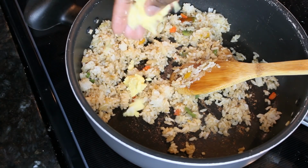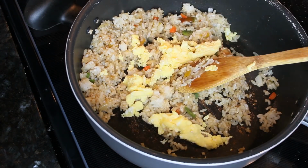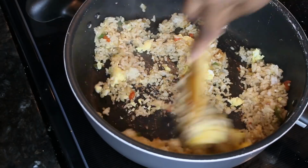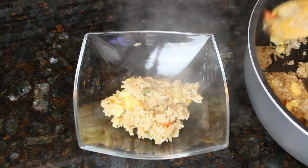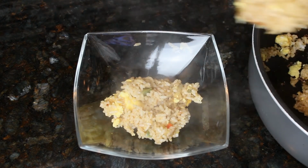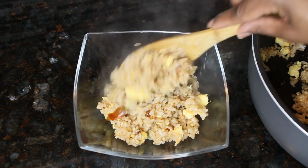And here I'm just adding some of the extra egg. Now, if you are short on eggs or you're not sure if you're going to have enough eggs, you don't have to do this. But I like to try to add protein in where I can if you're not doing meat. So I just went ahead and added the egg. And this was so delicious. And this was simple. I mean, this doesn't even take 5 minutes. The longest part is just heating up the pan.